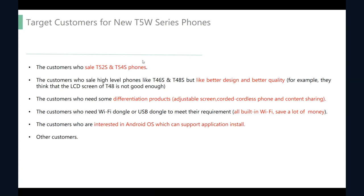For instance, they've pointed out one of the features here is the LCD screen. Obviously, when the T4 series was designed, that was 5-6 years ago. With the T5 series, the 5Ws, they've got the latest LCD technology built into their small screen. So they're using the latest gear that's available on the market in componentry.